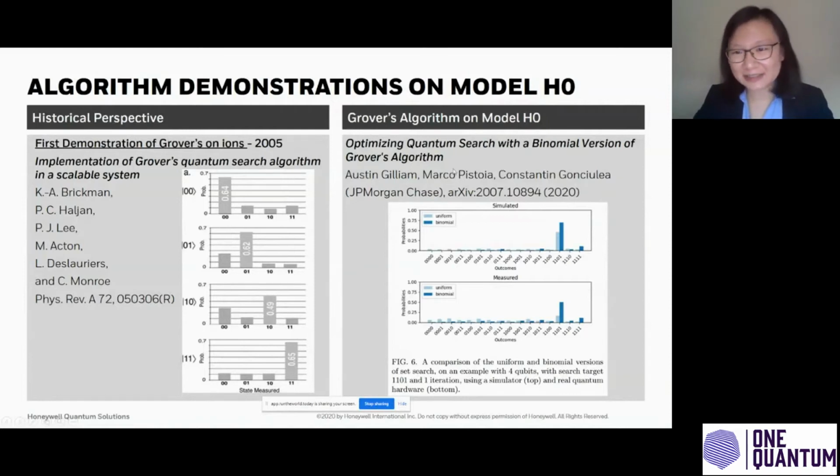But now this paper that was just published by a group at J.P. Morgan Chase shows them running Grover's algorithm on our H0 machine on 4 qubits, and you can see that the data is a lot cleaner, and there are a lot more states you can search. And they show the simulation of a couple different methods that they employed, and then the actual measurement from the Model H0. And so the marked state here is very clearly above the rest of the other states, and so this Grover search algorithm really works on our machine as predicted.